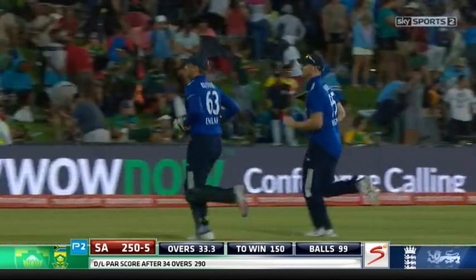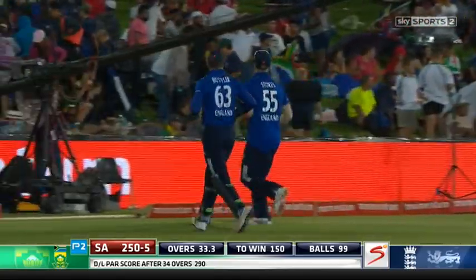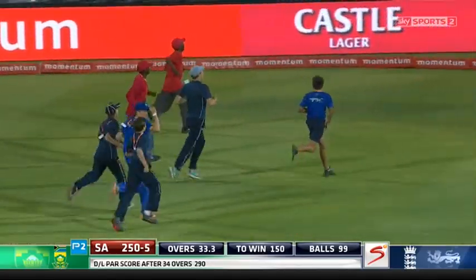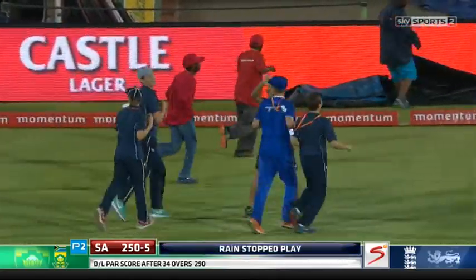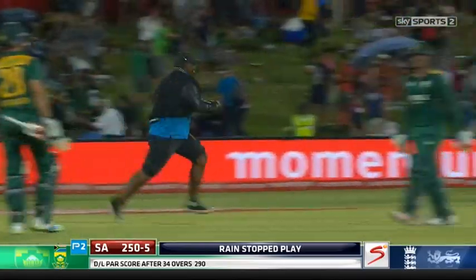Well, we hope that it goes away pretty quickly for the sake of the game. We know that this area has been short of rain for some time, but this is a cracking game. Yeah, well, it certainly is. I mean, Duckworth-Lewis is 290, which is where they need to be right now, so a fair deficit, 40 runs, but you'd say, having followed the game, it's a bit closer than that.